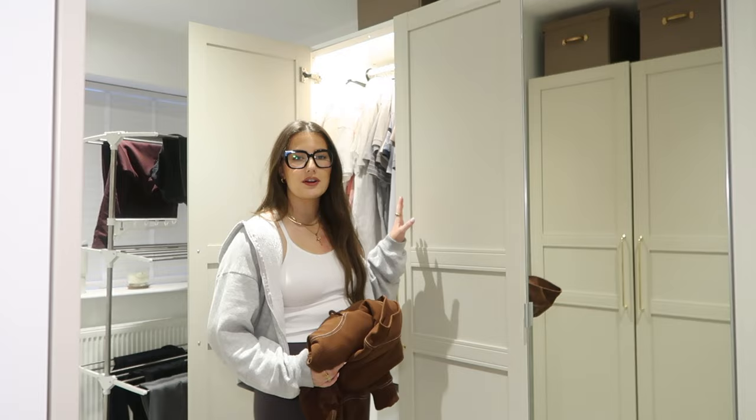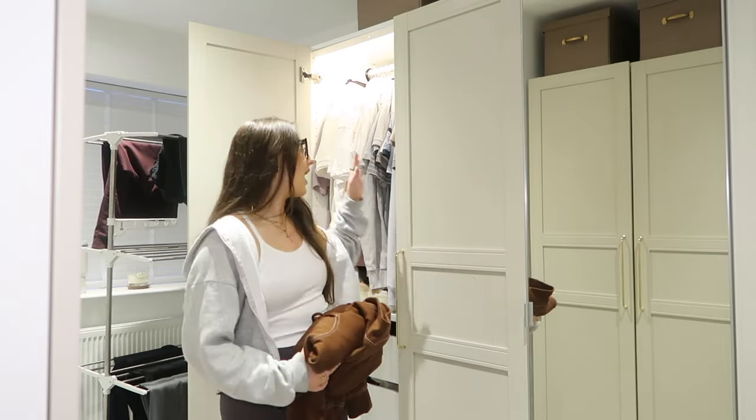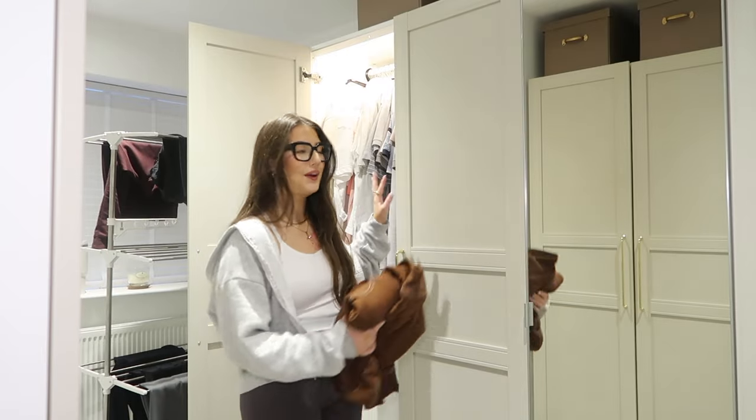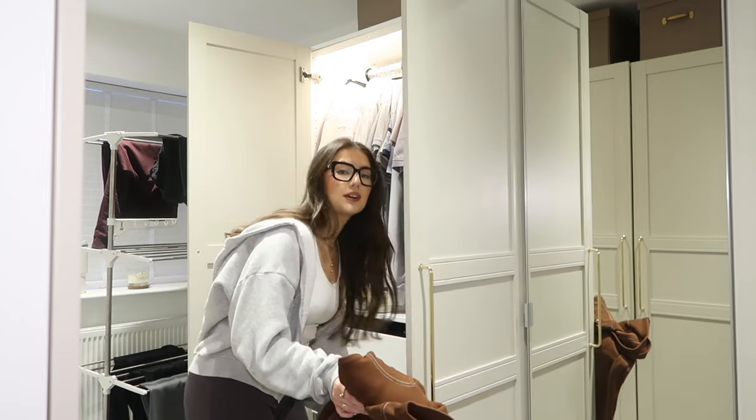I'm not gonna go too much into this wardrobe, by the way, because it is my boyfriend's wardrobe and I don't know how he likes to organize things, so he can do that another time. So I'm just gonna put his clothes away and that's all you're gonna see in here.